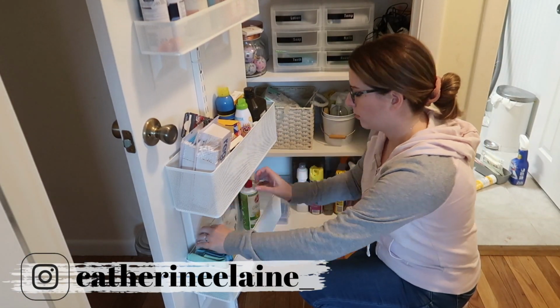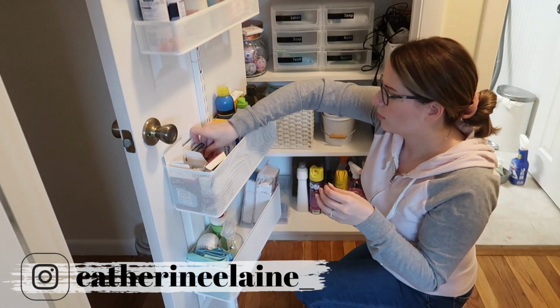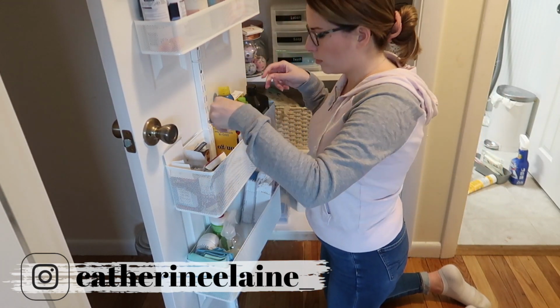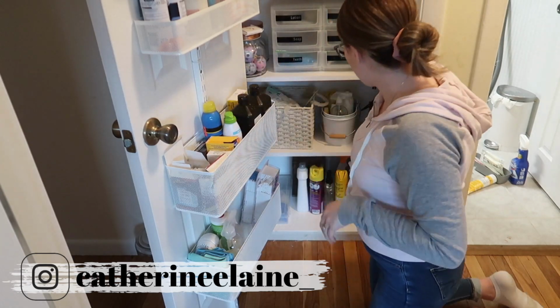We completely took apart, cleaned out, painted, and reorganized this closet when I want to say Sutton was 3 weeks old, and it still looks pretty much exactly the same. So that makes me really happy, and that's how you know you did a good job and you found a system that works for you, when it still looks like that several months later.